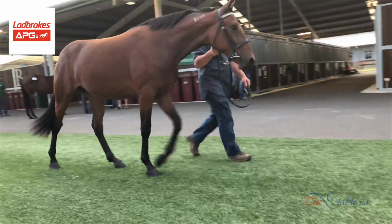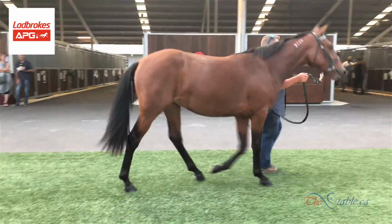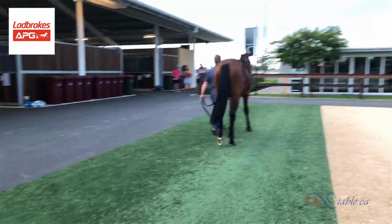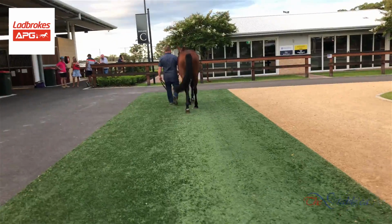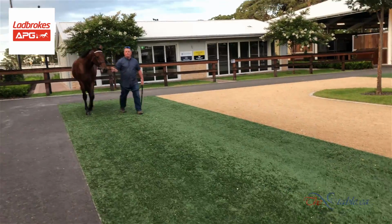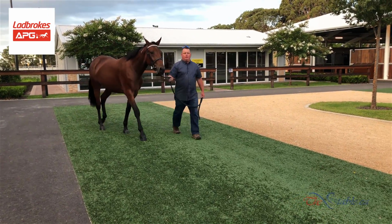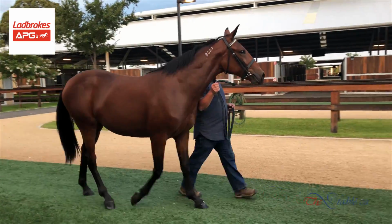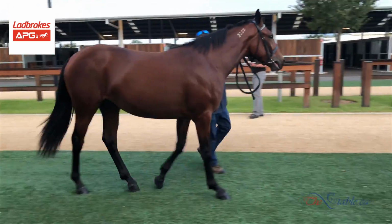Now, you're going to really break me down and say, hey, there's got to be something wrong with this filly. Towed in a tiny bit up front, but not bad. She's very straight, very correct otherwise. She is sharp as a tack. And I'm going to tell you right now, I looked at maybe 10, 12, 13 yearlings. She is head and shoulders better than the rest of them.